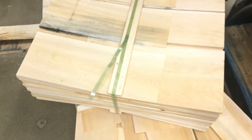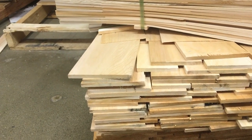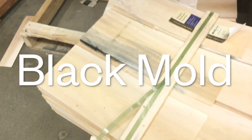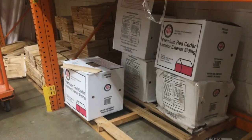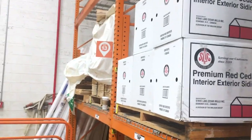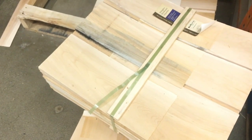You see that black stuff on there? That is black mold. Now I don't think this is a problem of the cedar shingle itself, but in the way that it's been handled and transported and stored, probably by Home Depot. So you see those expensive ones over there in the nice boxes? That box was a little crushed, but those boxes look pretty good. Stored in cardboard, which is breathable, as opposed to these stored in plastic, which is not breathable, and probably led to the mold problem.